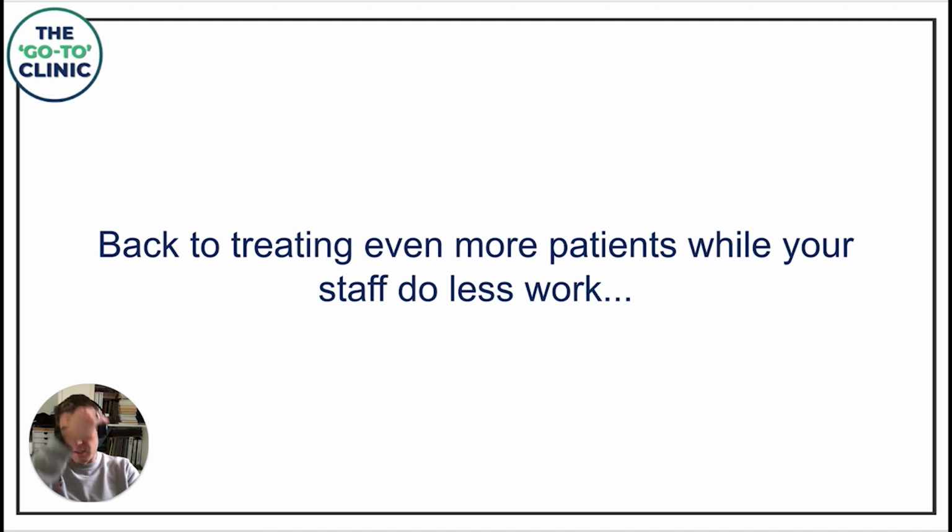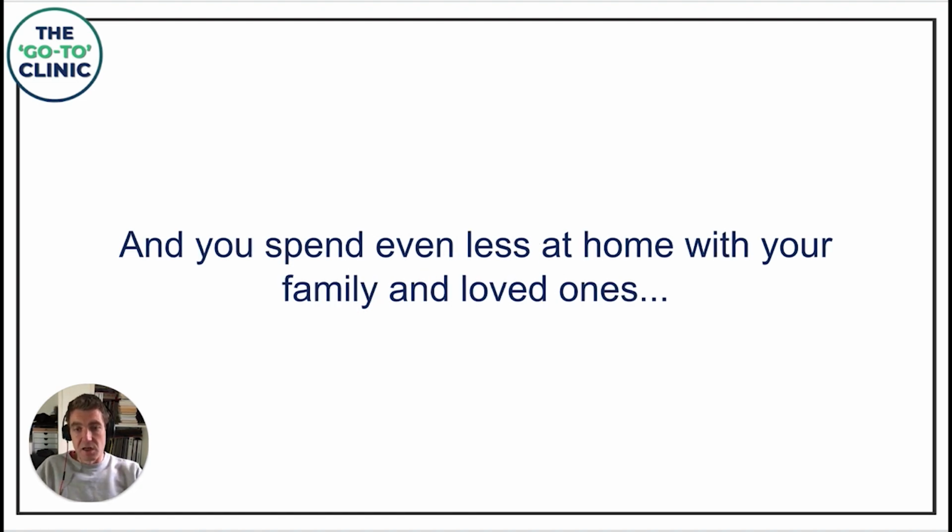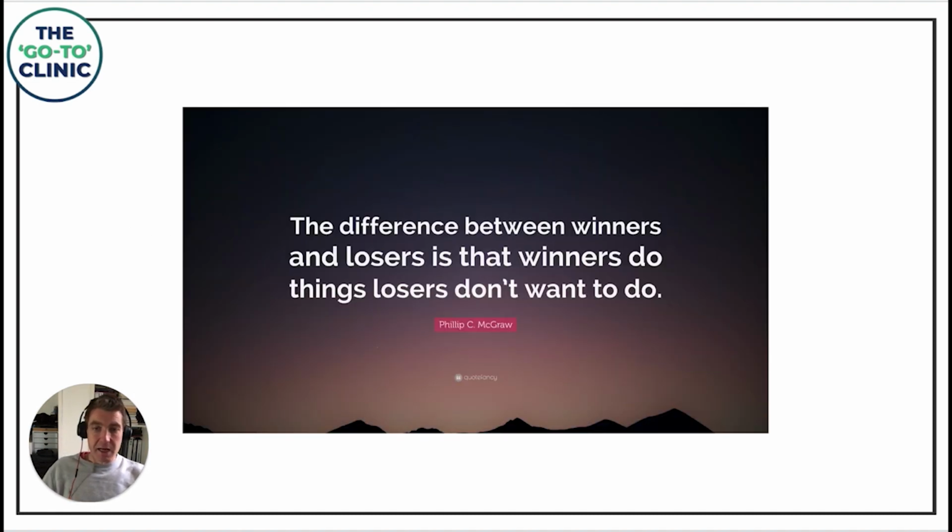So what happens then is you get stressed, you get back in the clinic to treat even more patients while your staff do less work. Because people aren't happy with the service of some of your clinic therapists, so you end up seeing them to make amends, so you're putting out fires constantly. And then you ultimately spend less time at home with your family and your loved ones.